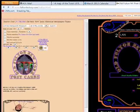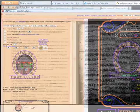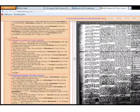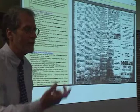It has this kind of pinball machine on the right here, but you typed in Conrad Marquardt Rhinebeck. And up comes a whole bunch of pages about that. It's hard to read, but you can zoom in on this. You can cut pieces of it out, the article you're looking for, make it larger, convert it to Word, save it, and work with it. And that's what I did. All these ads and stuff that you're going to see was snipped out of the newspaper.